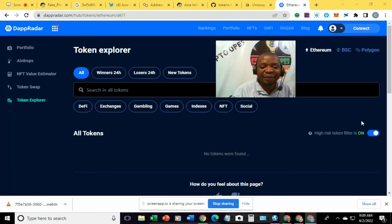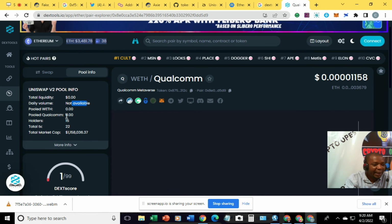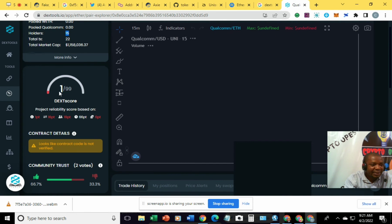If you don't want to do anything with high risk, you can come to Token Explorer on DAppRadar and check out such tokens if they are available. You're going to be found there. We are looking at Qualcomm Metaverse, only available on Uniswap. The liquidity is 0. There's no volume. Then 15 addresses are holding it. There are 22 transactions. Imagine. 15 addresses are having it. So that's it. This is 0.